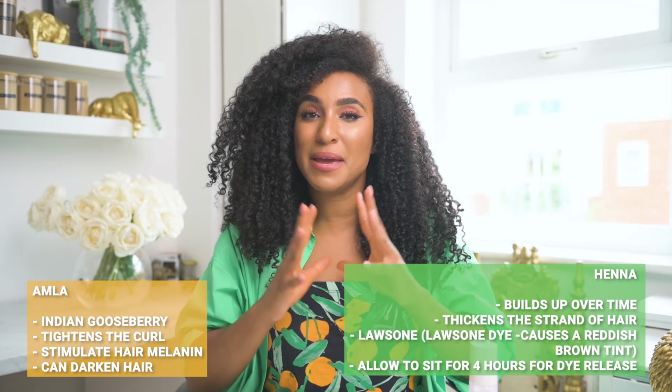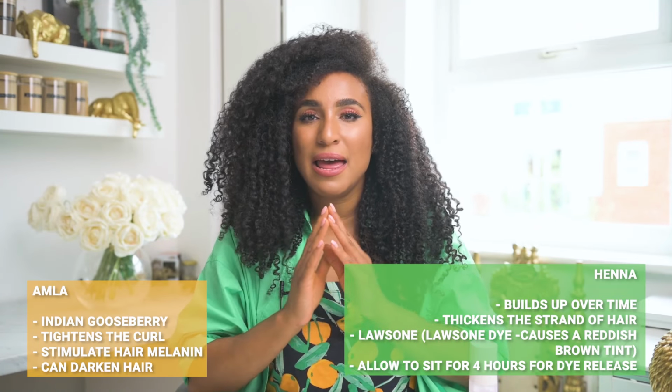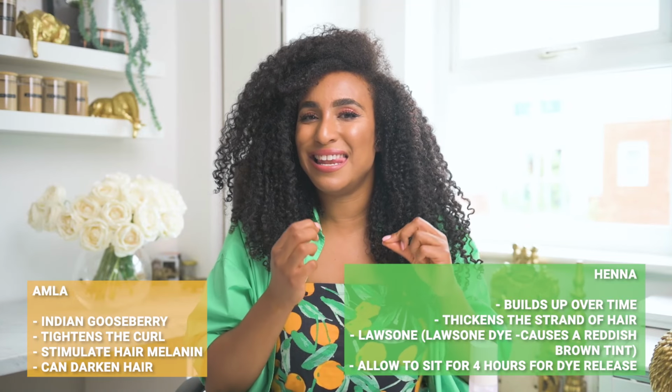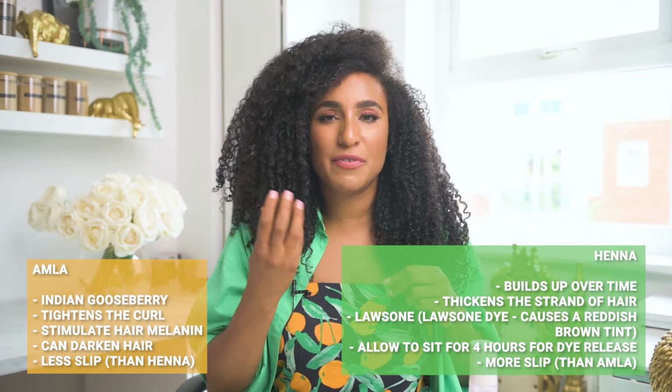Now, they actually mix very, very well together. And Amla, in my opinion, has less slip than henna does, simply because it's made of a different part of the plant. Henna is made of the leaves and Amla is actually made of the Indian gooseberries. So there's a quick overview of the two. Remember, Amla doesn't need to be left to sit before you apply it, and henna needs to be left to sit for 4 hours. Next category.